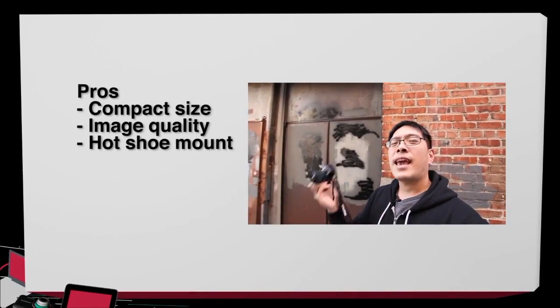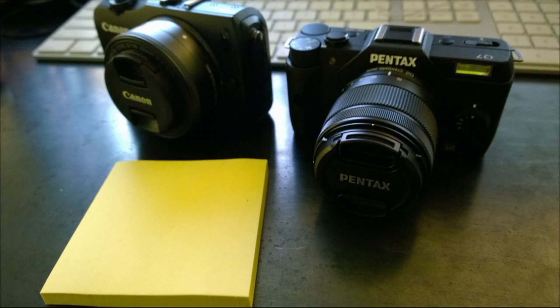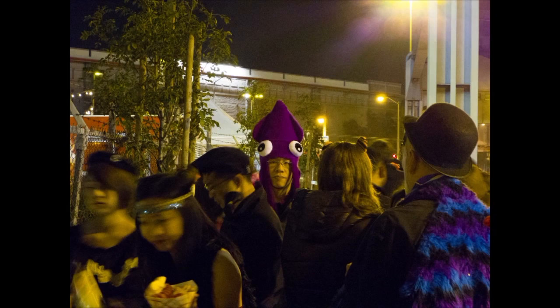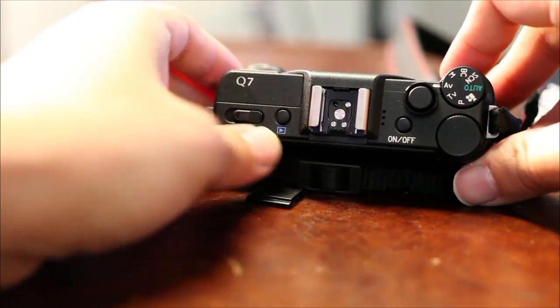So pros of this camera, obviously the biggest pro is the size, which is tiny. Another pro is the image quality. It's very impressive, going up to 4,000, even 6,400 ISO. And you can see there's a hot shoe mount on here, so if you want to mount an external flash, you can do it.